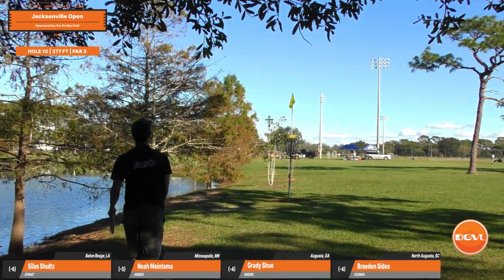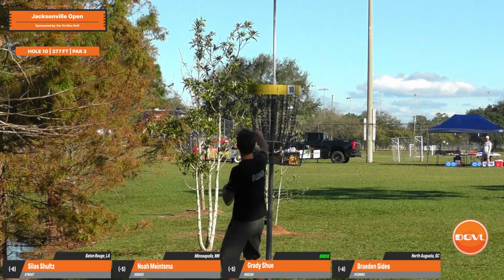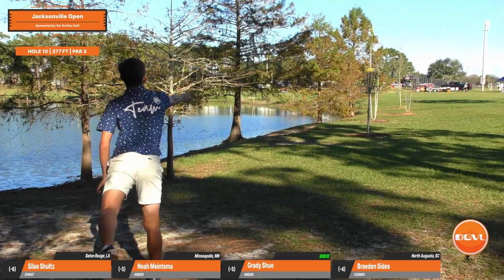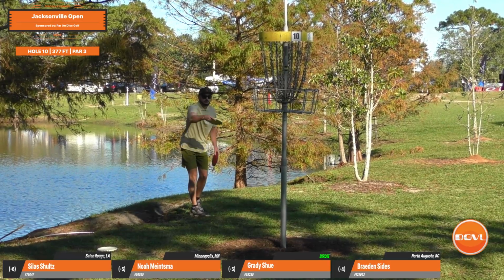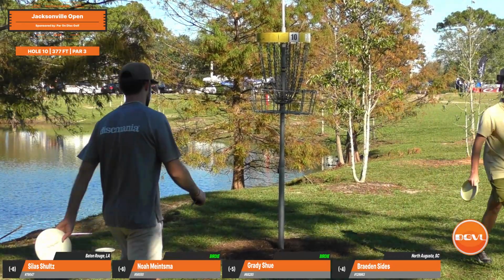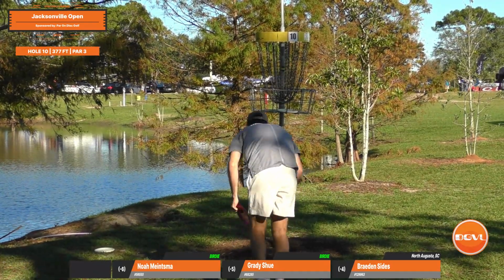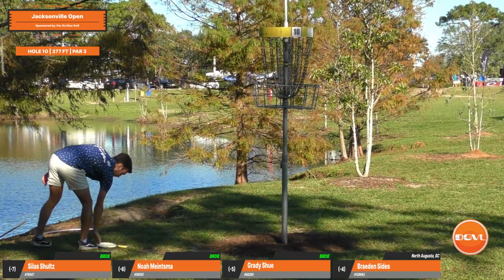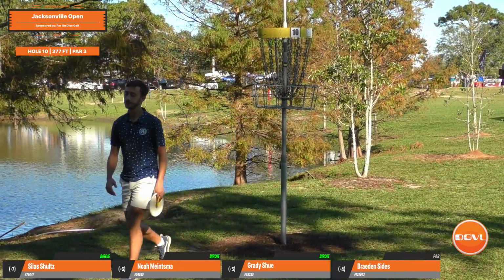Long putt from Grady Shue. Cashes it in. Wow, great birdie from there. Braeden, see if he can follow that up. Oh. I mean, that's a tough putt to the elevated basket. Noah taking the birdie. Silas a tap in after that perfect drive off the tee. That tree is definitely an ace blocker. It's good that he broke through because if not, it was going to follow B. So nice to see the birdie. 3 birdies and a par.